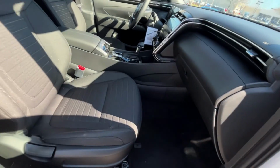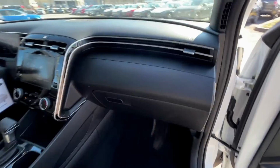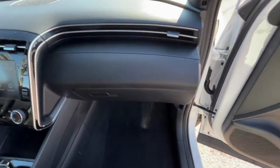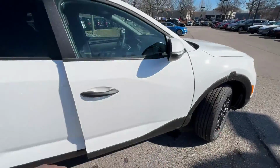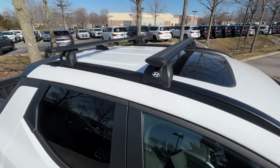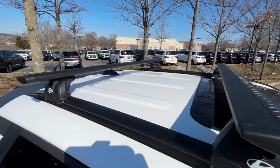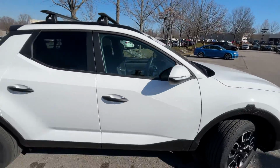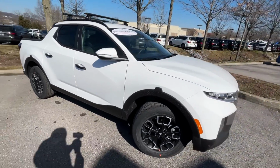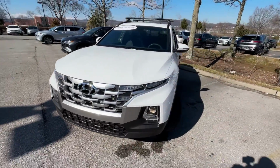And then here we have our manual front passenger seat. Whew, it's freezing out here. And there's a quick look at those rails up there. But all in all, for a sticker price of $33,125, you definitely get a lot in this truck.